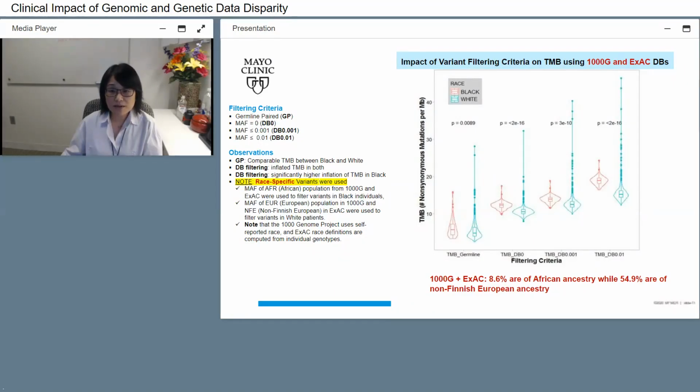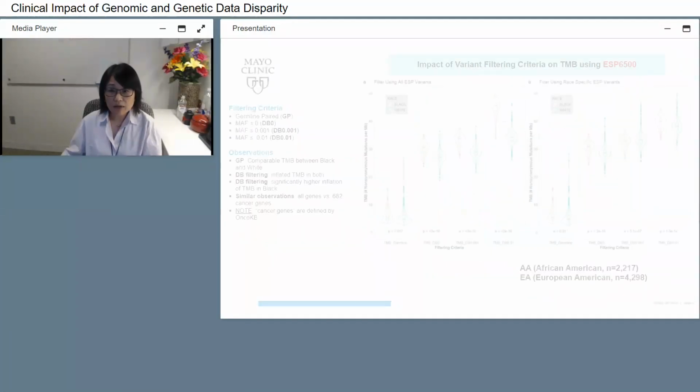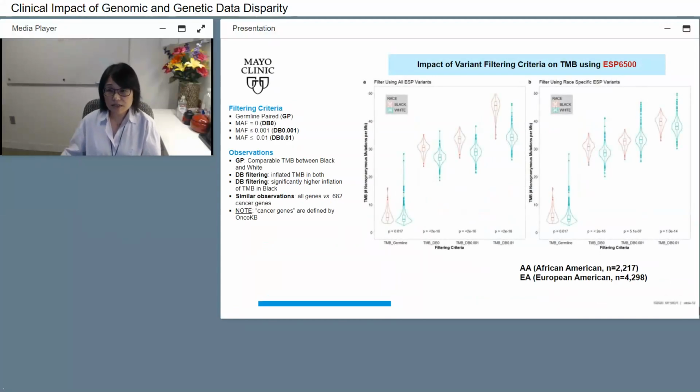For example, in 1,000 Genomes and ExAC, only 8.6% are of African ancestry, while almost 55% are of European ancestry. We again repeated the analysis using a different public database, the ESP 6500. As shown below the figure, the ESP database had about 30% African American population, a better representation, but the observation is the same.